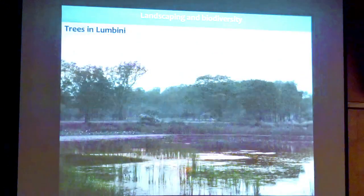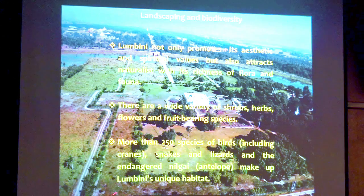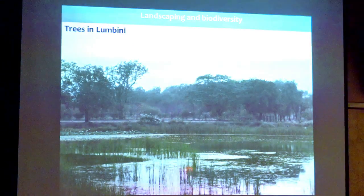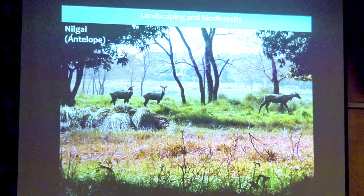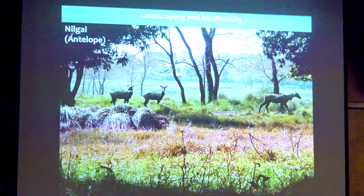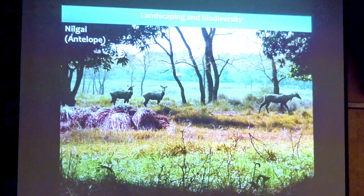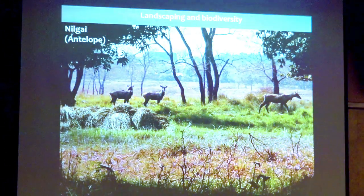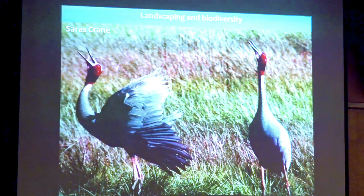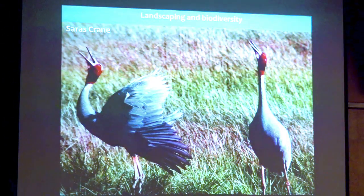And we have snakes, lizards, and an endangered animal like the nilgai. There is the blue bull, Lumbini's unique habitat. See, these are the trees of Lumbini, and see the blue bull. Their head is like a horse, and the body is like a cow. They are an endangered animal. It's a beautiful habitat in Lumbini. And we counted more than 300 of them. See this beautiful crane, which is taller than me, when they raise their neck. They are very endangered.